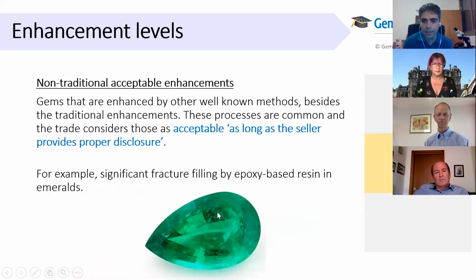The second term that we have is non-traditional, but still acceptable enhancements. These are still common treatment, less common than the traditional ones, but still we can find them at the market. And they are considered acceptable, and of course, as long as the seller provides proper disclosure about them.